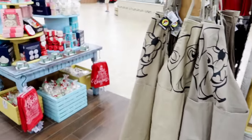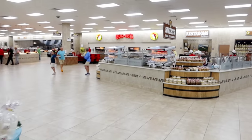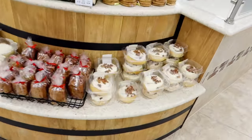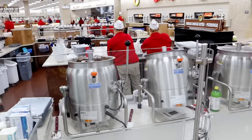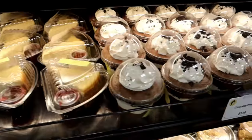And then, of course, if you've never been to Bucky's, they have tons and tons of food. Here's the fudge and the sweets, the desserts. You can get cinnamon rolls. They make it all right here while you're here. Good morning. Yeah, just tons and tons of desserts.